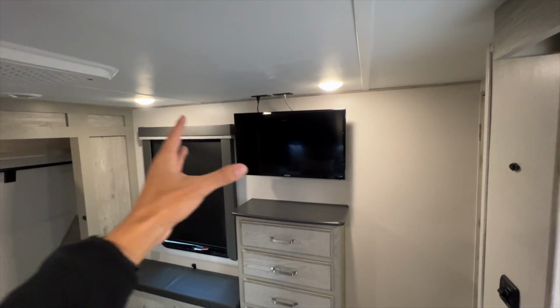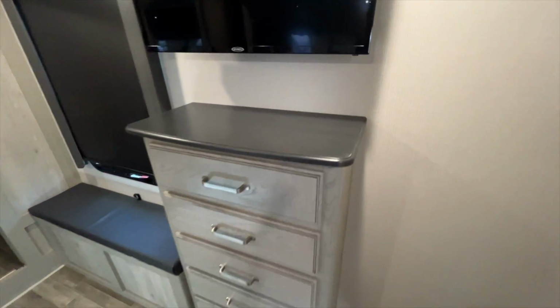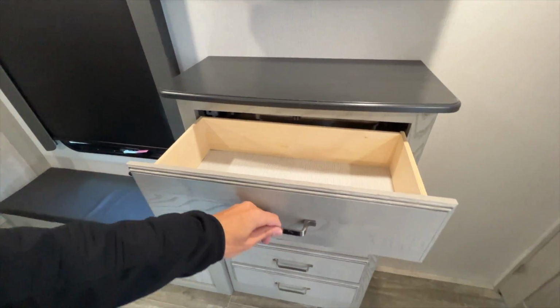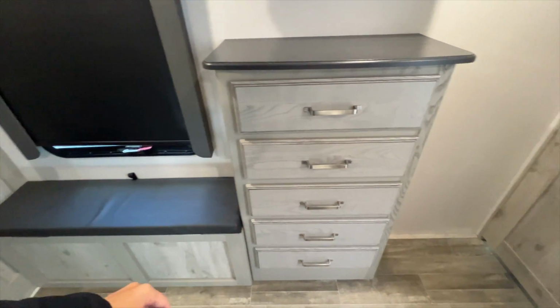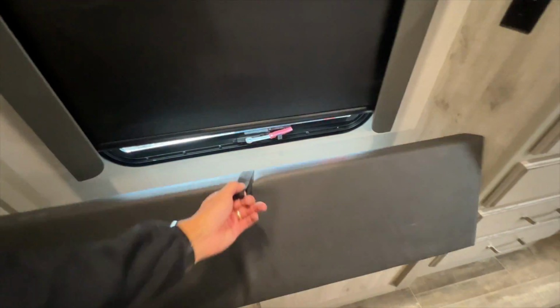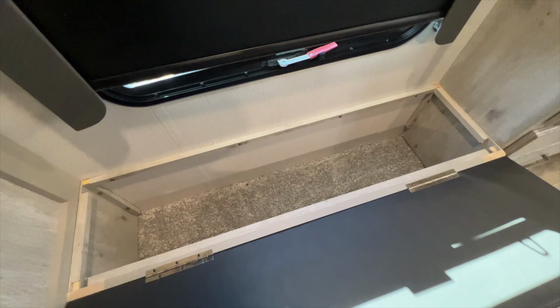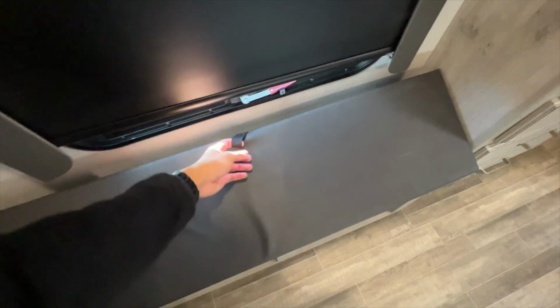It's going to have a framed-in TV. So that's a little difference that you see there as well. Then you pull out this drawer, and you have, how many, 5 of these drawers? Yeah, you have 5 drawers here for a bunch of storage. You do get a bench in here as well, and this does flip up and give you storage underneath. And this is one of the only areas, for whatever reason, we see carpet inside this fifth wheel.